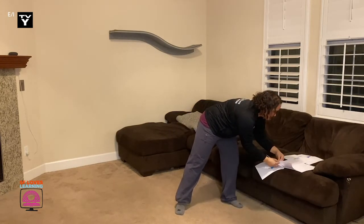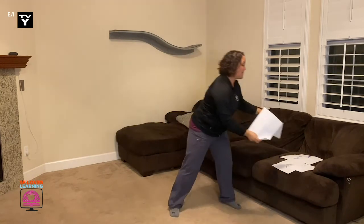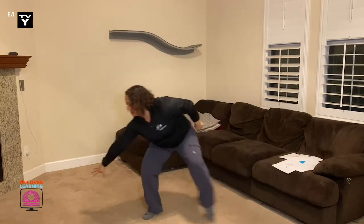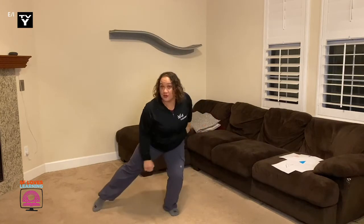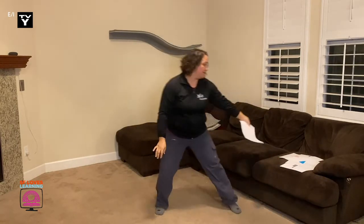What about these ones? This is left low and right high. So let's see, what would that look like? We could go left low and right high and left low. Do it with me, right high. We could even reach left low with your leg, right high with your arm. Can you do it the other way? Right low, left high. Okay, let's take a look at this one. Left middle. Can we do our leg left to the middle?